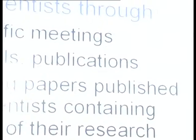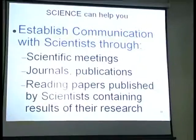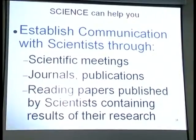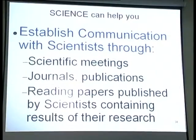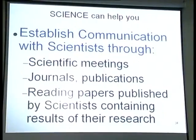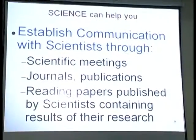Science can help you establish communication with scientists through scientific meetings, journals, publications. If you know the subject, then when you read a person having reported some findings or a paper on the same subject, you can understand. At a later stage it will become virtually as if I know Greek and you know Latin. So if someone speaks in Greek, I can understand. If someone has reported a paper in the field in which I am, I can understand better than someone else. Journals, publications, reading papers published by scientists containing results.